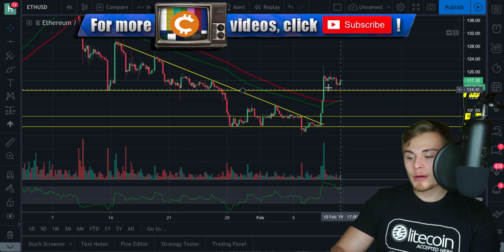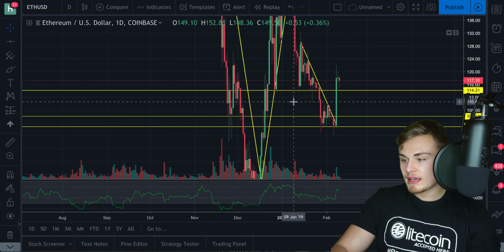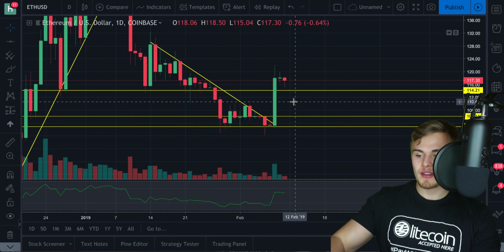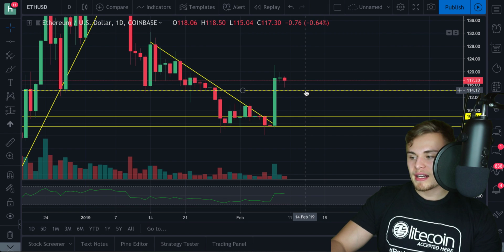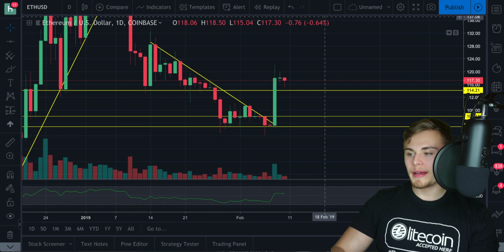Being that it's actually on the 4-hour not oversold, I mean not overbought, so that's not too bad. And we're not overbought on the daily either. So honestly, Ethereum looks the best out of those top 4 coins. Not gonna lie. I'm gonna zoom in on that, and I can honestly see 114 being some sort of support for Ethereum.